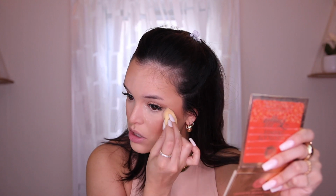I am using Laura Mercier's classic translucent powder. Pick some up, dab it off, and I literally just place that on my under eyes and a little bit on the side of my nose. So you can see immediately it's mattified, which I don't mind because I don't want my face to be too shiny. Like I already have cream bronzer, cream blush, and a highlight. So if my under eyes are matte, I'm okay with that, okay? I'm alright with it, baby.